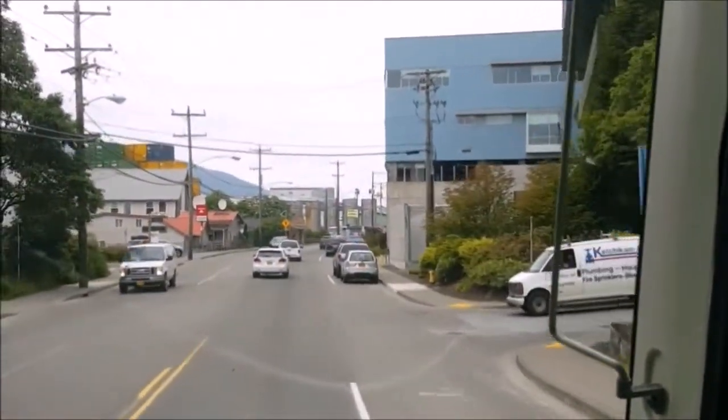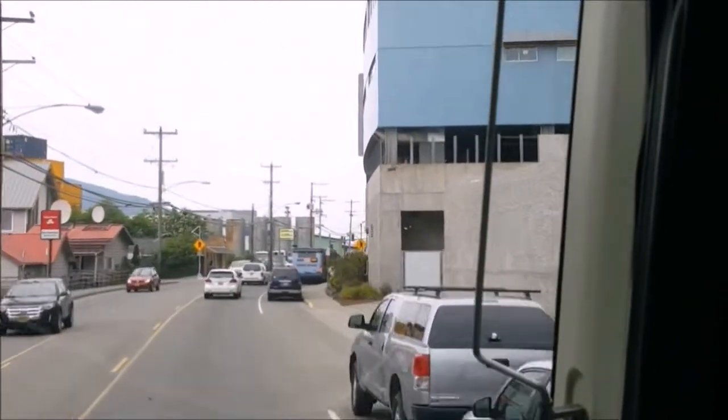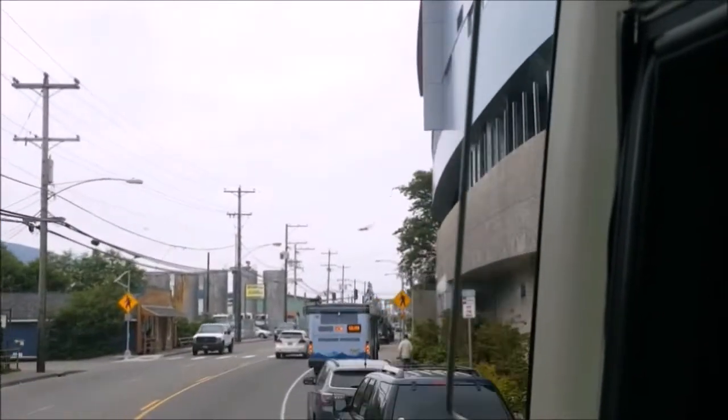On your right-hand side, we have the hospital, 23 temporary beds and 25 long-term beds. So, I know it's going to sound small to you, but it's a pretty good-sized hospital for our little area.